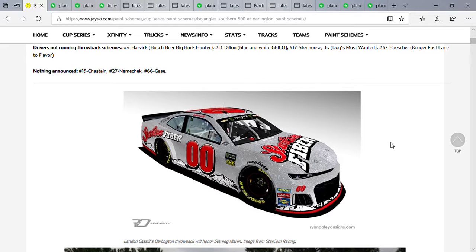where we take a look at the paint scheme or paint schemes for a race, and I give my thoughts and opinions on it. Now, I know everyone else's opinion is different, and not everyone is the same. So I'm just gonna leave it at that and not dig too deep into that. But anyways, without further ado, let's get into it.